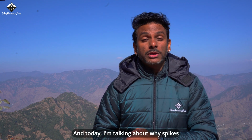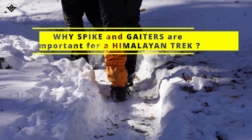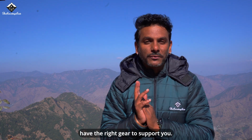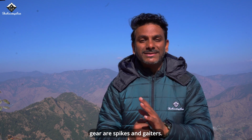And today I'm talking about why spikes and gaiters are a must for your winter trek. When you are venturing outdoors, whether it's for hiking or climbing, it's important to have the right gear to support you. Among the essential pieces of gear are spikes and gaiters.